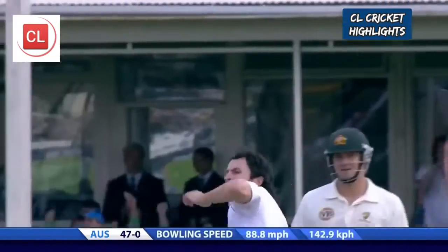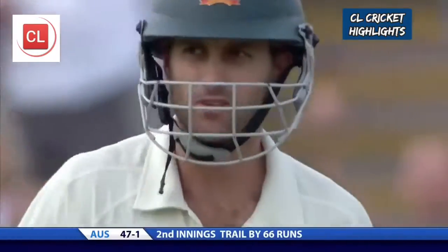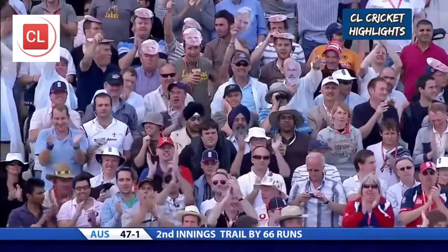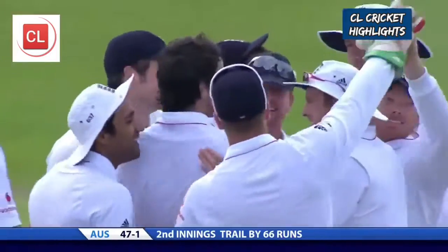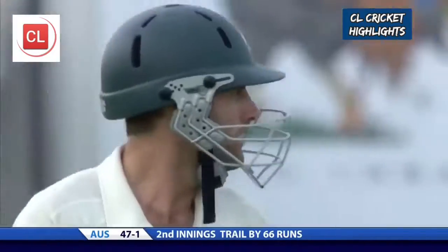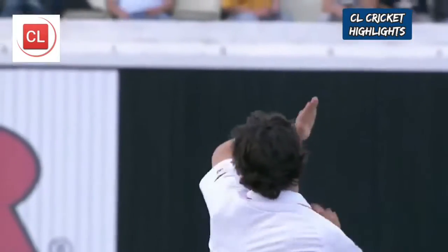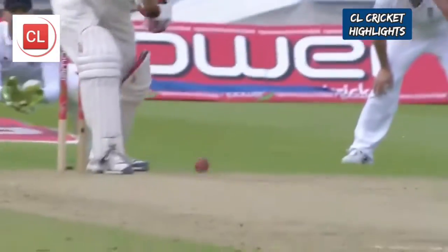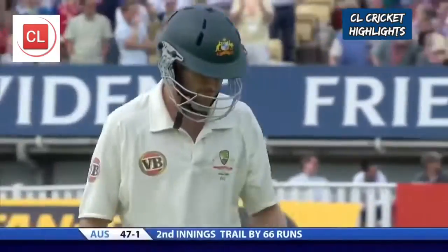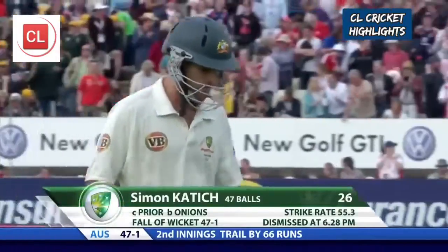Has that been edged? Yes, it has. What a game Onions is having. Well, you'd look at this and think, how's a quality player like Katich managed to edge this through to the keeper? He's looking for an on drive. And he's stomped off. When he's nicked this, he's really annoyed at himself. It does a little bit, pitches and does a little bit. Prior makes no mistake. Katich has gone. 26 for him, it's 47 for 1.